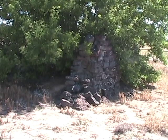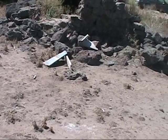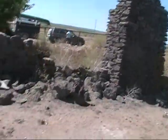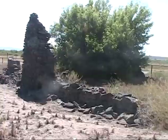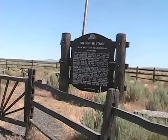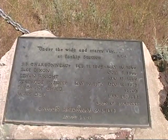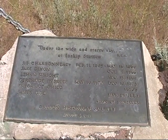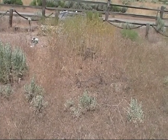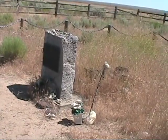Then Sacagawea's son, John Charbonneau, swam the Owyhee River when the water was kind of high and caught pneumonia. He came to this safe house, and there he died. So he'll be buried right here. And he was the one that was born on the Lewis and Clark expedition to Sacagawea. It looks more like a typical Indian grave that you would find in most areas.